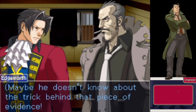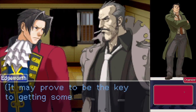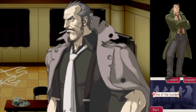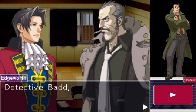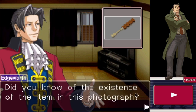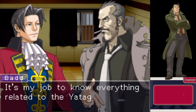Maybe he doesn't know about the trick behind that piece of evidence. I should try showing it to him. It may prove to be the key to getting some answers from Detective Bad. Yeah, the key. Detective Bad, did you know of the existence of the item in this photograph? Of course I did. I'm Batman. It's my job to know everything related to the Yatagarasu case.